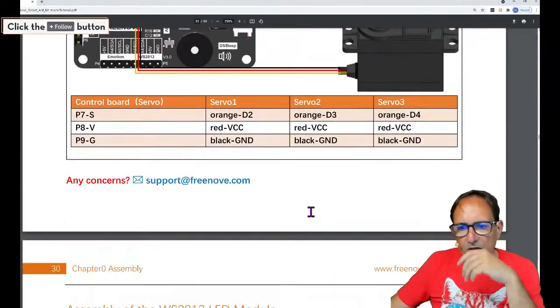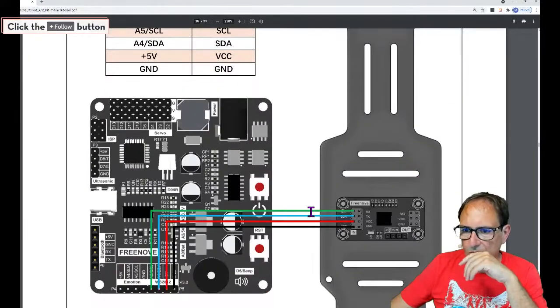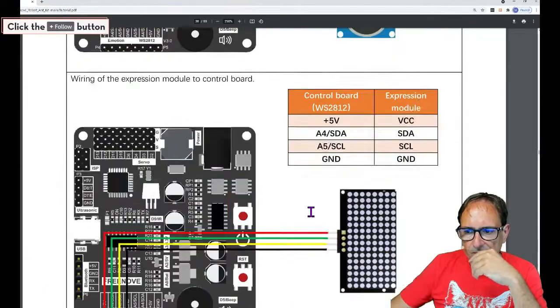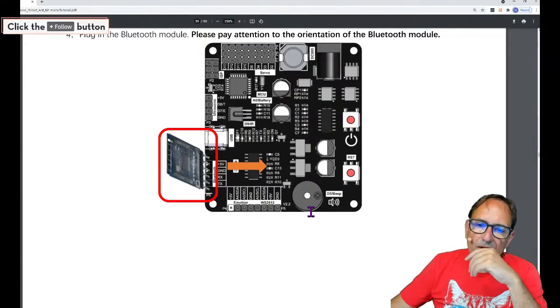So let's move forward. A little more. Okay.